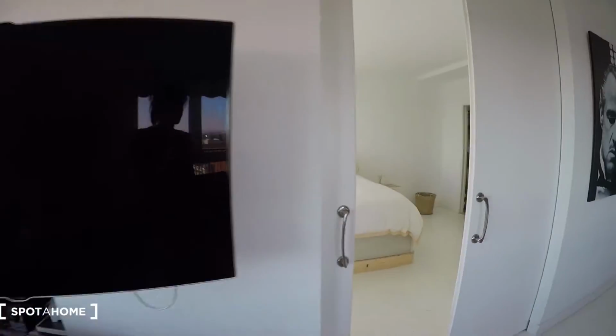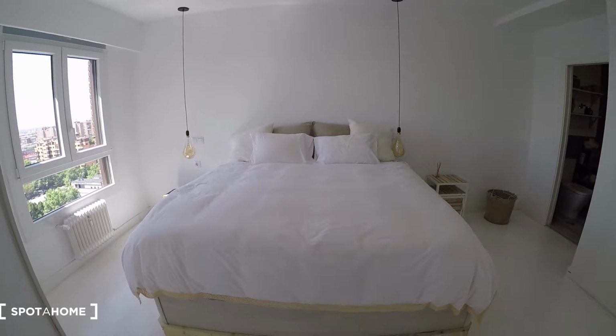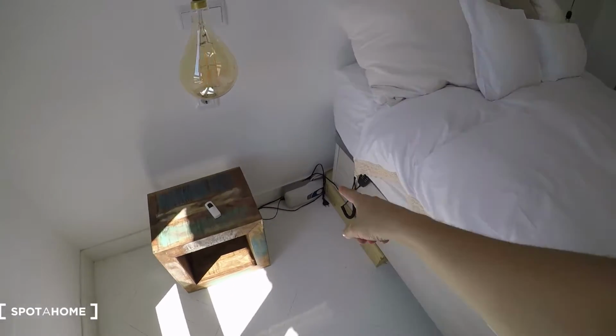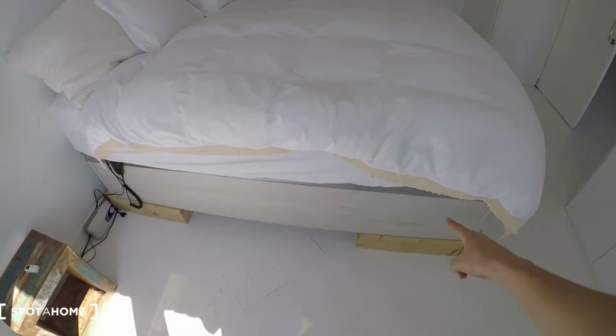Great, now bedroom number 1. So it's a huge bedroom. We have a huge bed. And it's really nice that it's an electric bed. You can check here the system, and you can just move it up and down. And there is a space here for storage as well.